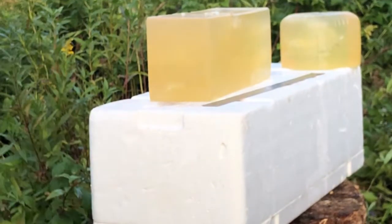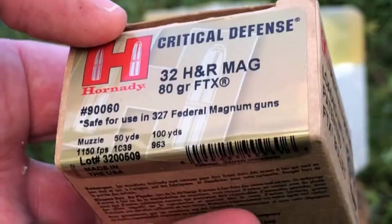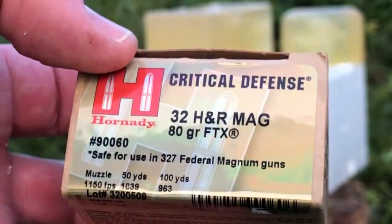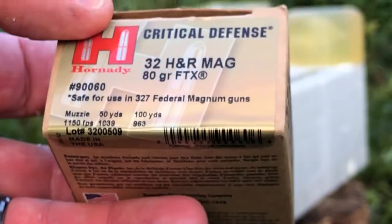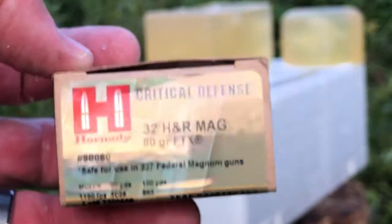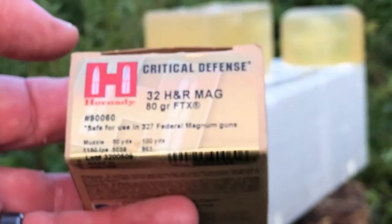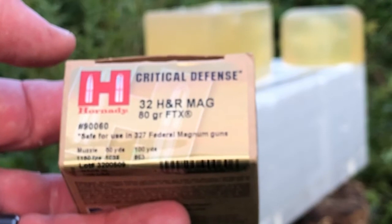That's the Hornady Critical Defense .32 H&R Mags. A pretty nice little load, very light shooting. I'm going to let my wife try this out, but if she wants a Ruger LCR in .327 Magnum to replace her Taurus Gold Trigger, she is going to have to get her own.